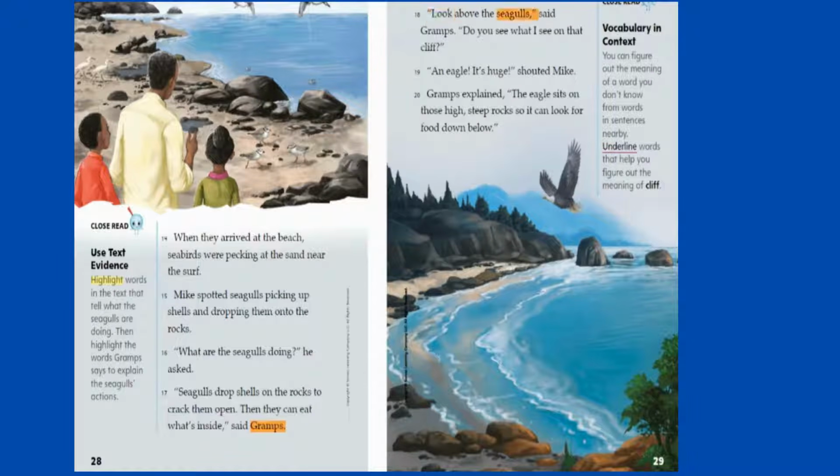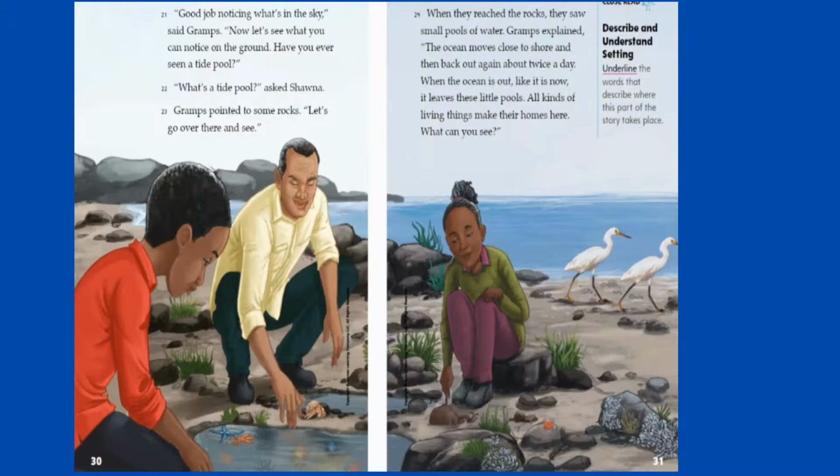"Look above the seagulls," said Gramps. "Do you see what I see on that cliff?" "An eagle! It's huge!" shouted Mike. Gramps explained, "The eagle sits on those high, steep rocks so it can look for food down below." "Good job noticing what's in the sky," said Gramps.